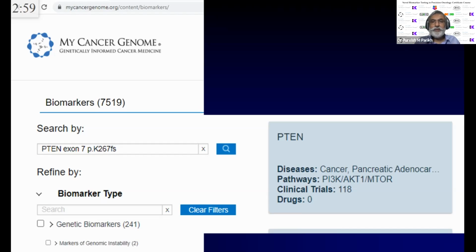So I don't need to remember everything. I only need to understand that these are the publicly available databases that I can access to identify what I need to do for this patient.